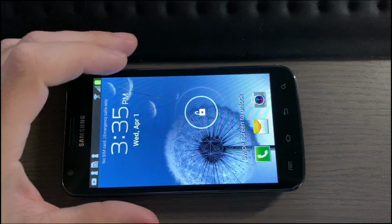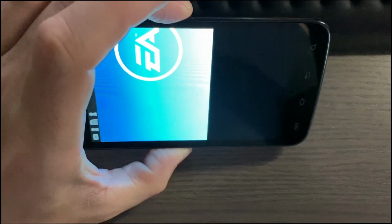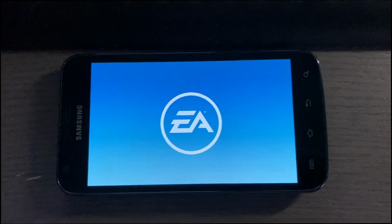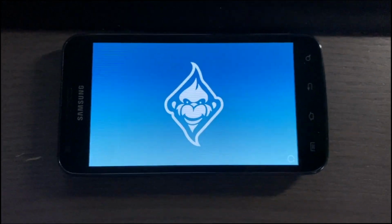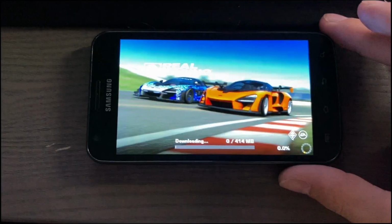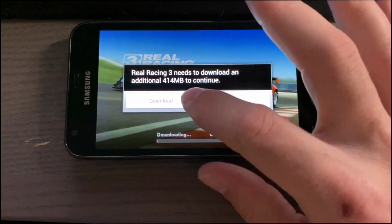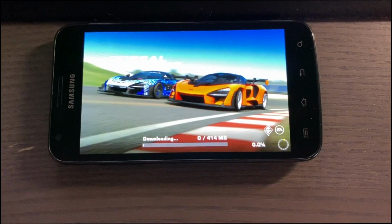Oh, it locked the screen. All right, let's see. Oh, it has to download additional things. All right, let's download that and I'll come back.